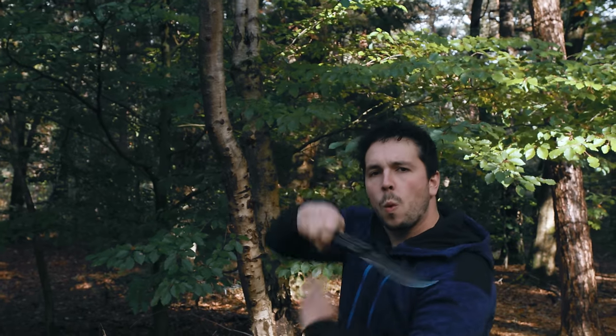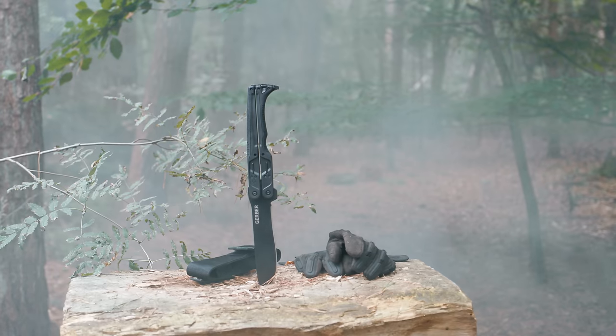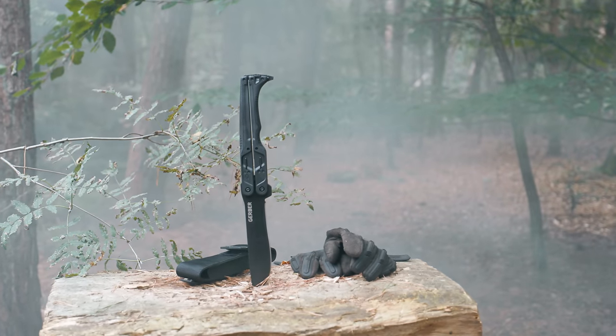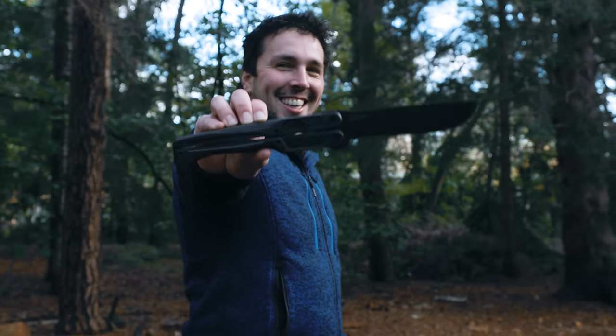Meet the most requested knife from around 1 year back. Meet the Gerber DoubleDown. Foldable machete in 428 sheath steel. 428C, Martin, that does not sound good.